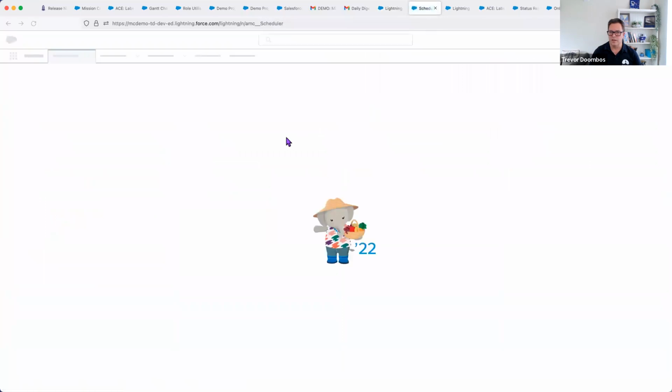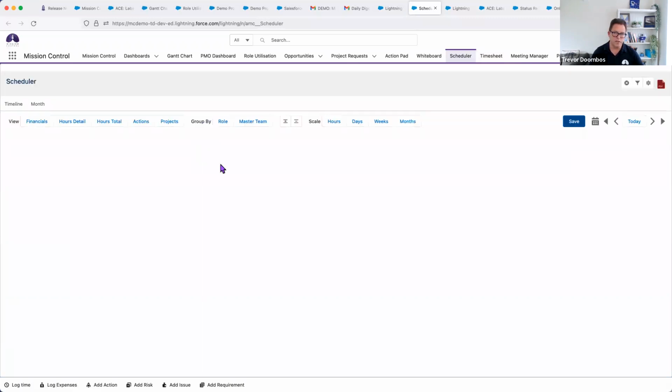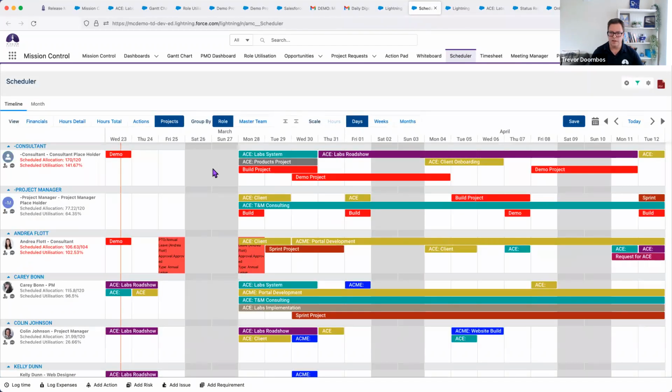If I bring up the scheduler window, this is where you can see your resource availability, capacity, what they're working on, reassign actions, and drag that between people. So just wait for my speedy demo org to refresh the screen. Sorry, cache was cleared earlier.